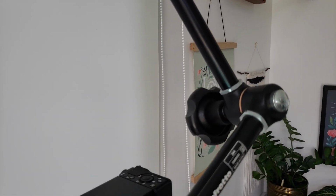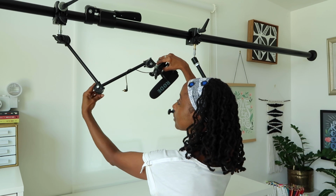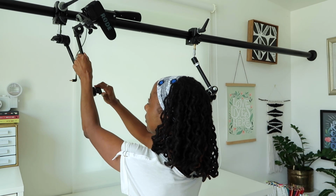So my camera is attached to this one so that I can shoot from top down. And then I've got my mic attached to another adjustable arm, which I can position where I need it and then fold it up and out of the way when I'm done.